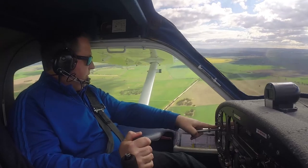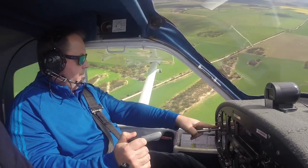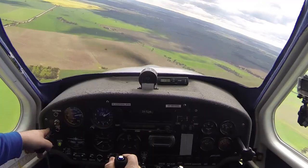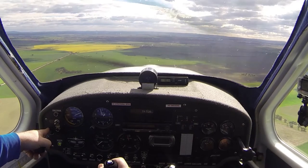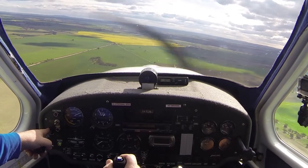Traffic Murray Bridge, Jabiru 5246, turning base, runway 19 full stop. Traffic Murray Bridge, Romeo Sierra Whiskey, standard backtrack, runway 19. Murray Bridge, Jabiru 4971, turning base, 19 for full stop. Traffic Murray Bridge.